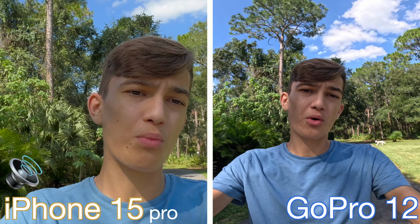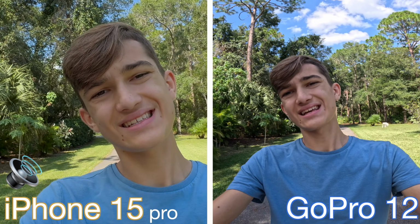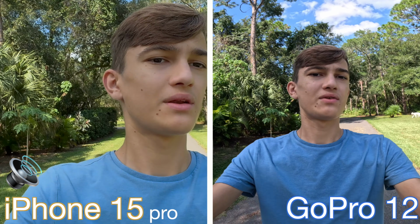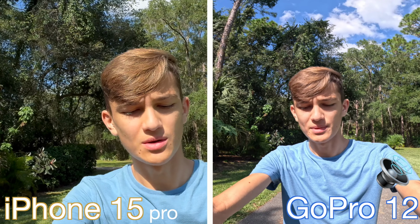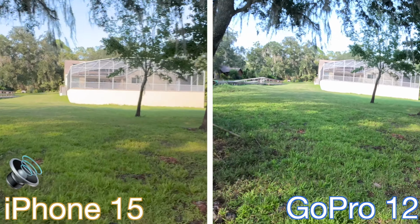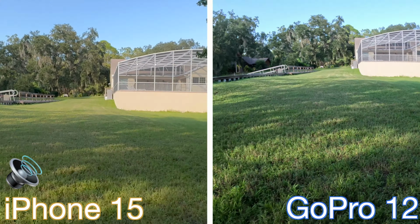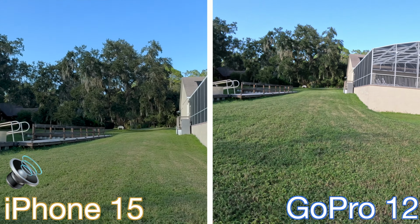So just so you know, the GoPro is high resolution, and with that it can stay super wide and stay stabilized. So I'm just gonna do a little bit of a stabilization test, and yeah, that is my dog way in the background. But let's just do a little bit of a running stabilization test to see which one of these is better. And the GoPro should be higher resolution here, and it should take the win in this category. But what do you guys think?